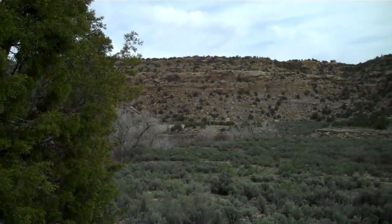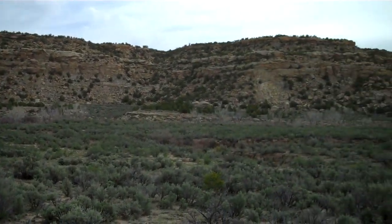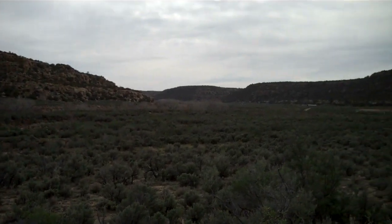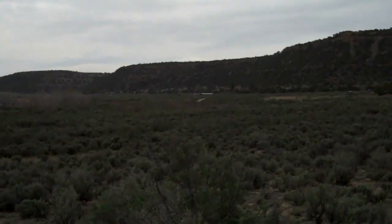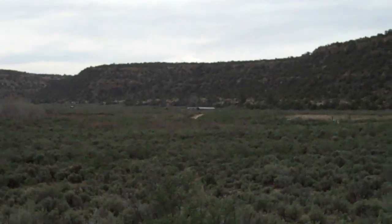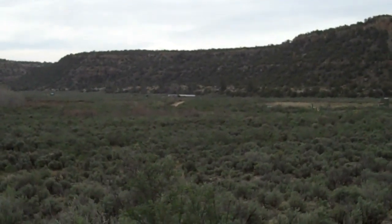part of the ranch. Here's the bosque we just passed through, looking up the valley. And in the distance you can see the ranch headquarters, so we'll be up there very soon.